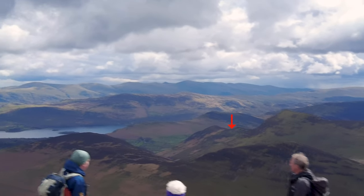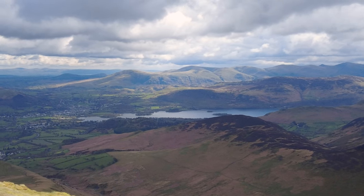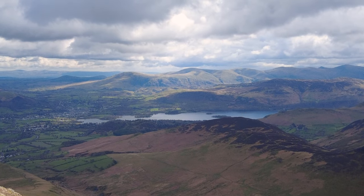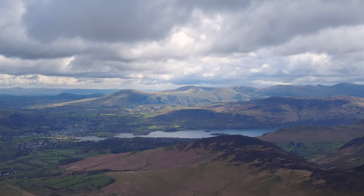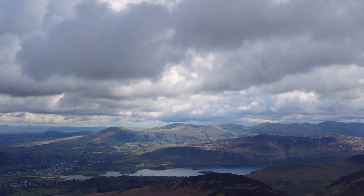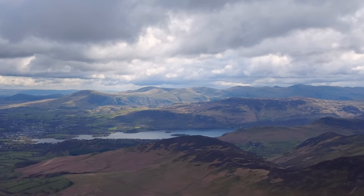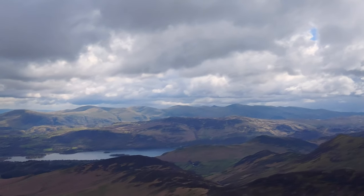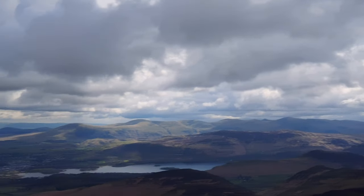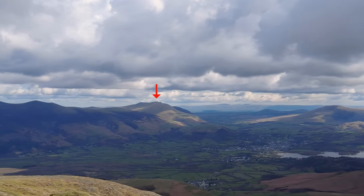And if we come over here, we've got Barrow. And obviously you can see there is Derwent Water. And behind it, we've got Walla Crag, which was two videos ago, when we went to Walla Crag and Falcon Crag. I'll maybe try and point those out. And then we've got Bleaberry Fell, etc. And behind, we've got the Helvellyn Range. And if we come round this way, over in that direction, in the far distance, we've got Blencathra.